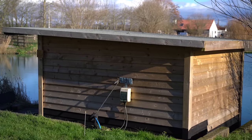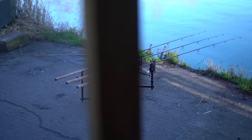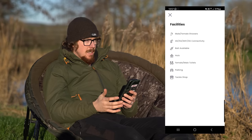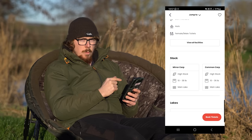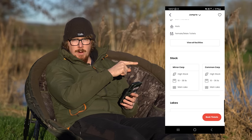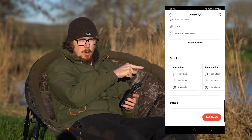I'm in a hut today, and it's going to be quite nice later on. It's getting down to about minus one, minus two. And it's quite nice sometimes going on a session like this. You're going for a night, you don't have to take your bivvy and get set up. You can just chuck all your gear in there and you're sorted. So that's quite nice, but not every swim will have a hut. So you do have to make sure you choose one with a hut, or if you don't want a hut, you just want to use your bivvy, you can do that as well. Also, I would recommend bringing a pod. You can get your bank sticks in some swims, and there are some pre-drilled holes on these.